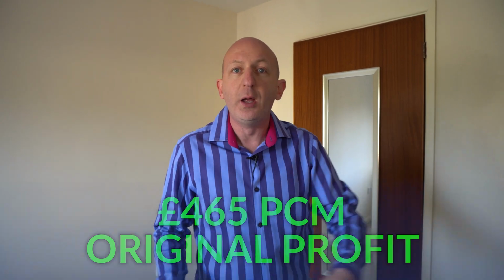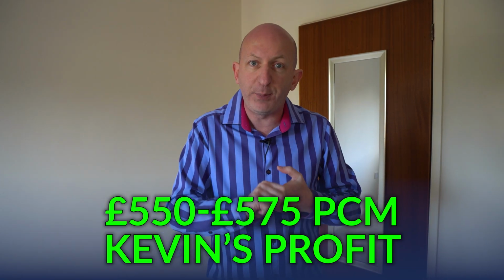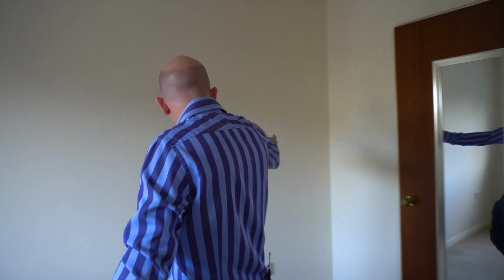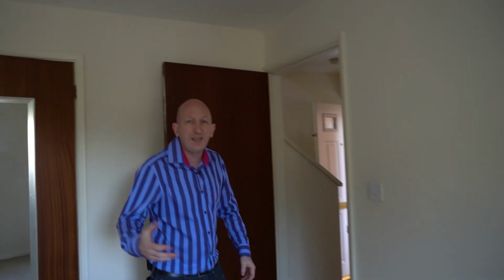When we purchased it, we knew these properties needed refurbishment to bring up to cosmetic standard. Now, this property was rented out for £465 a month. We will be reletting it around £550 to £575 a month. What we're going to do is very simple: paint and decorate. So it's got the old 1990s, early 2000s magnolia walls. It's got the old brown doors. Bland, bland, bland. What it has got though is it's got all double glazed windows. Radiators are all fine. Everything inside of it cosmetically is fine, apart from the painting and the decorating.